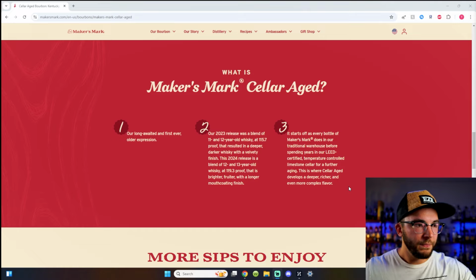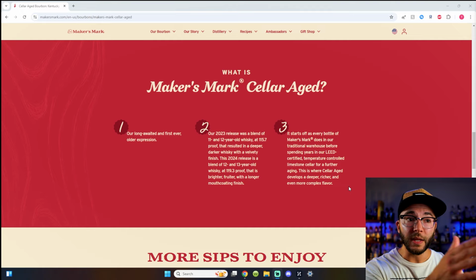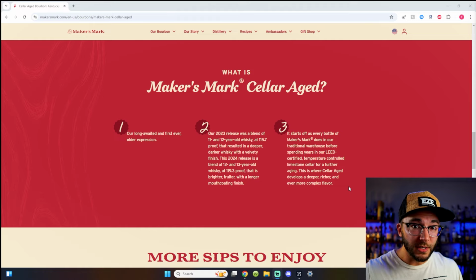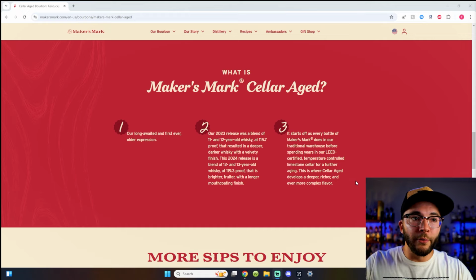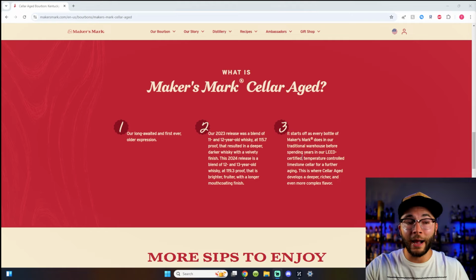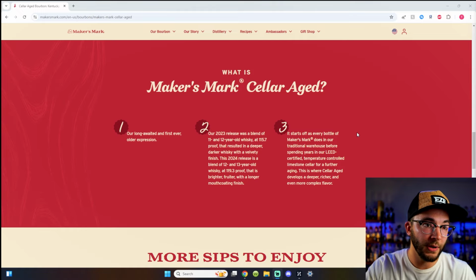Bam. So they take regular Maker's, they throw it in the warehouse. I'm guessing they take a normal Maker's Mark that ages at their regular warehouse around 6 years. They'll take a, I guess, 6-year-old barrel and then put it in the limestone cellar for 7, 8 years. So I think that's just very interesting. That sentence right there makes me think that they take a 6-year-old Maker's Mark, put it in the limestone cellar. I don't know, maybe they have a 10-year-old barrel sitting in the warehouse and then they move it to the cellar. I don't know, but that's what happens with it.